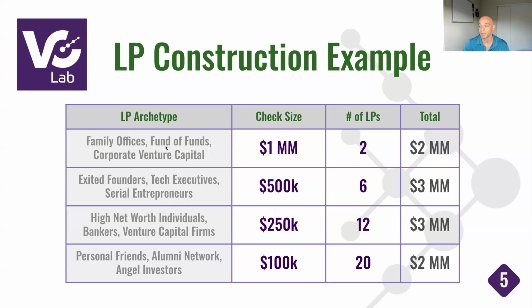The folks up here, family offices, fund of funds, corporates, first, they rarely do fund ones. There's a small subset of them that maybe will do it. So if you're on fund one, this is generally not a good prospect for a lot of folks. And two, they rarely come into first or second closes in the fund. So spending time in this top row is just not the best return on investment per unit of time, right? It's just not.